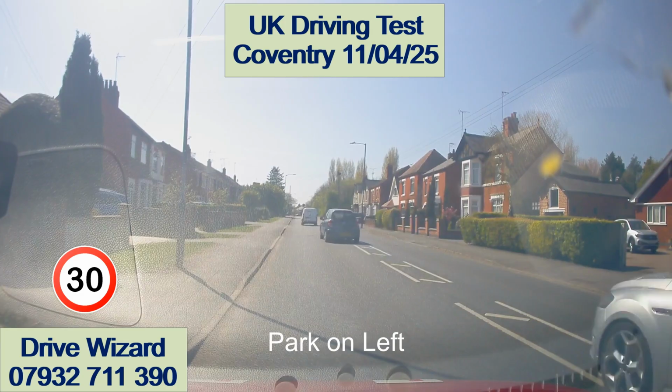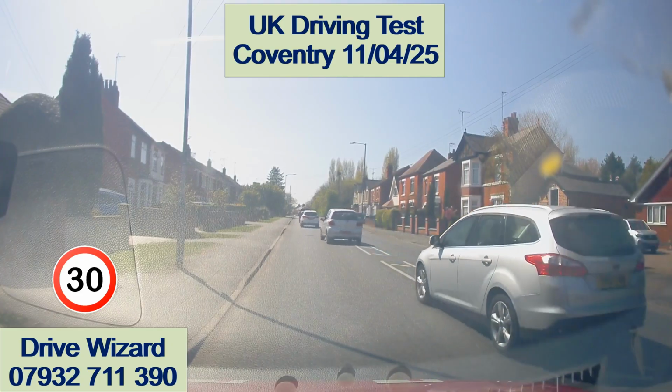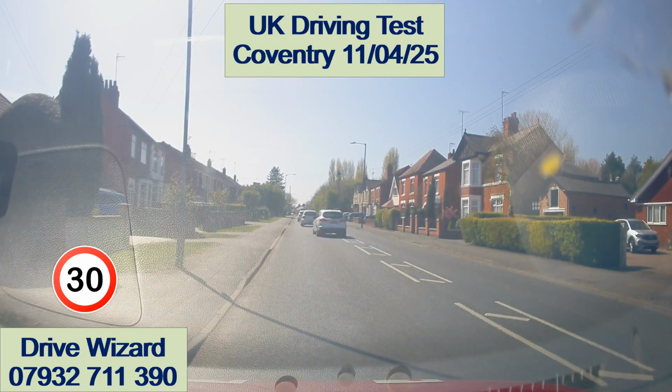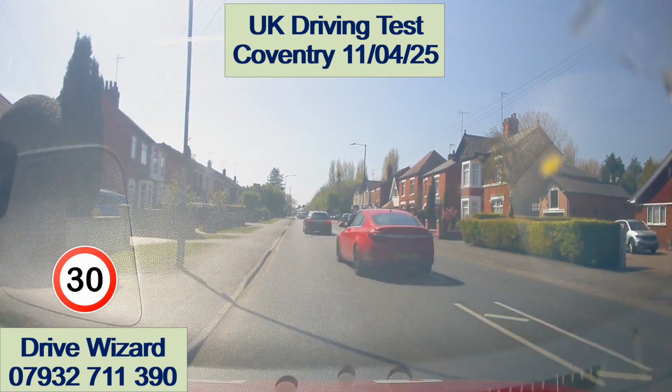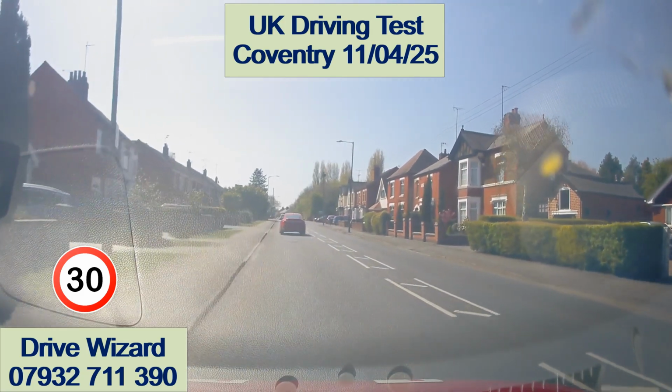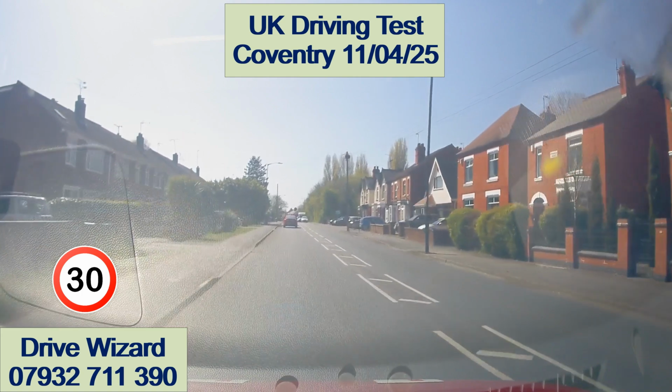Stop the car, and all the examiner's saying to him now is thank you very much, drive on when you're ready, and when he's ready he will drive on. To be ready, he's got to wait for a space, hasn't he? He's got to wait for a gap behind, and you can see quite a bit of traffic has come through. You must remember, by the way, to put your indicator on. Look over your right shoulder just before you move into your blind spot, and away you go.